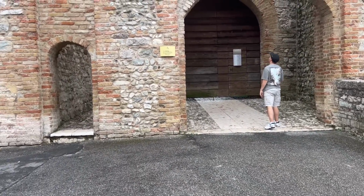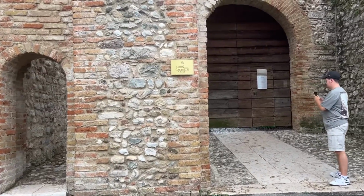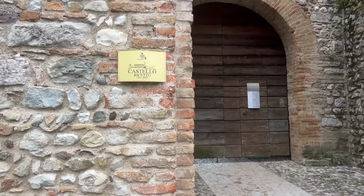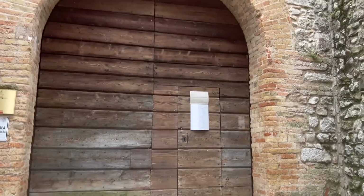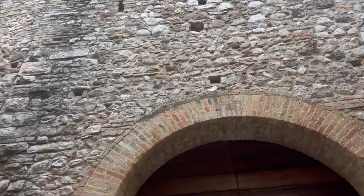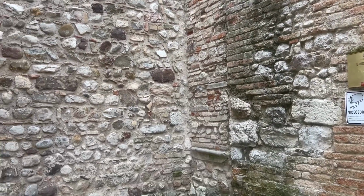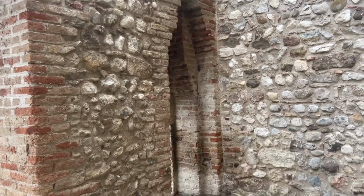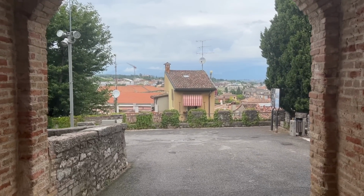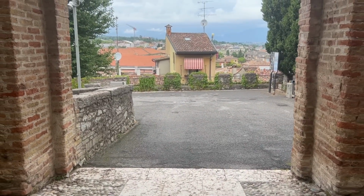So this says Castello Ricchetto. Harvey's doing his cameraman bit. He's always good at taking our photographs. Kaya is as well. They just have a knack of making photographs look really good. Whenever I take photographs, they just look a bit rubbish, but they really capture everything really well. That makes a nice frame.